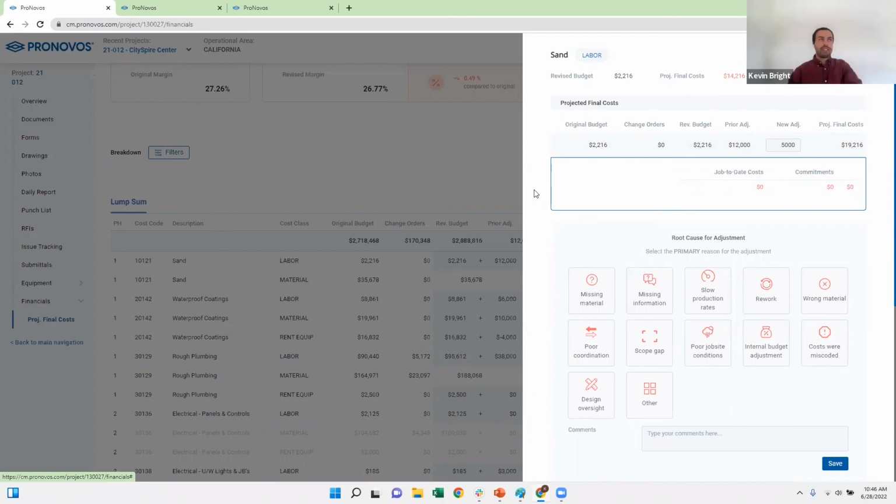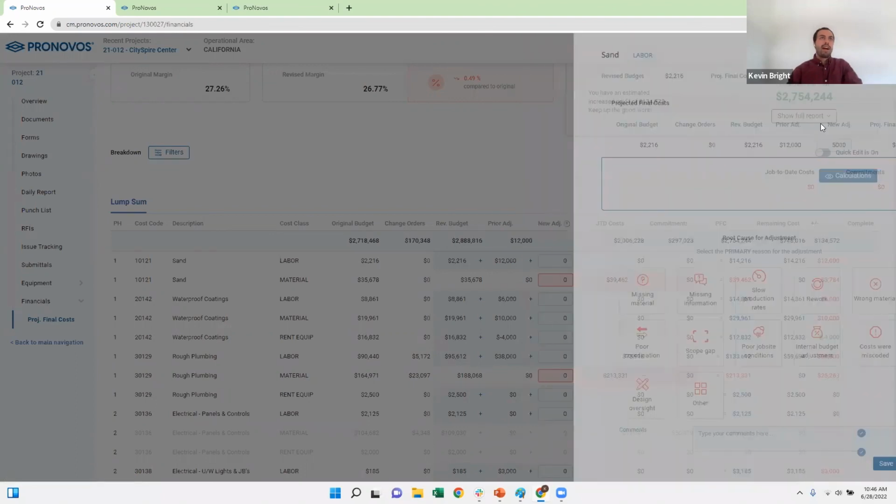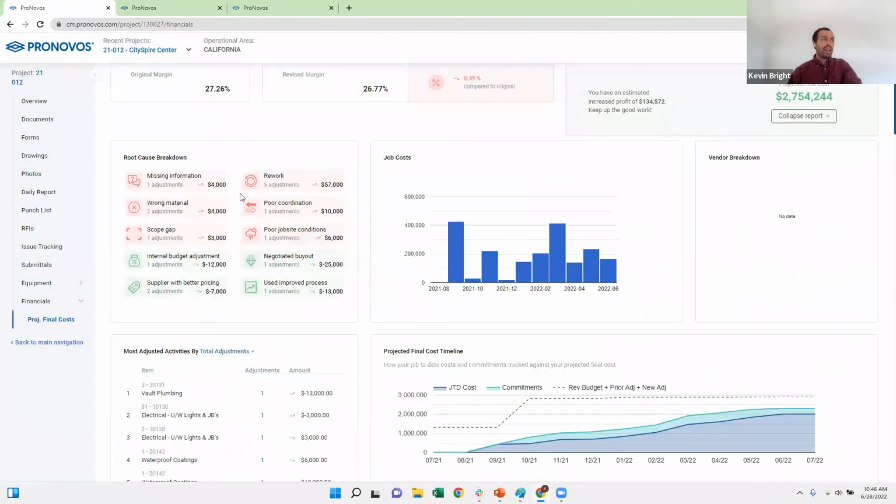So as I enter this information here, I can go back and look at my full report and see where I might be having issues and what are some of the root causes for that. So I can see I've got $57,000 in rework, 5 different adjustments. Okay, that might tell me I've got an issue with how I'm doing QA, QC on the job site. I really got to take a look at that to understand, hey, is there something we're missing here?